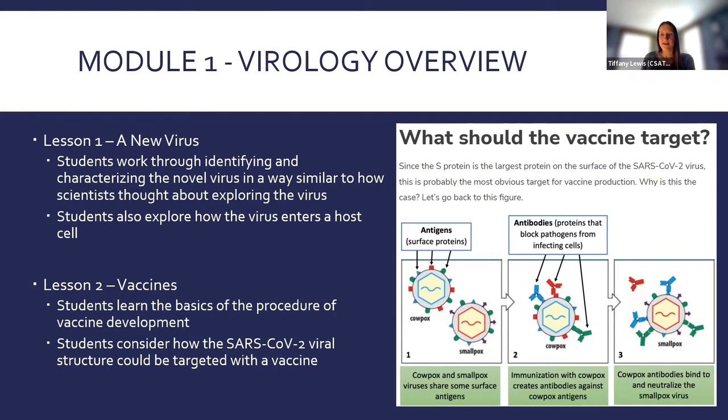Then the second part of the module is about vaccines. So the students learn the basics of the procedures of vaccine development. So how is it possible to do that? And then also consider, based on their knowledge of the structure of SARS-CoV-2 and things about it, some things that could be targeted with a vaccine. So oddly enough, I did a focus on mRNA vaccines for this first portion of the course, which is cool because Moderna and Pfizer are both the first mRNA vaccines to actually be approved by the FDA. So it's kind of neat.